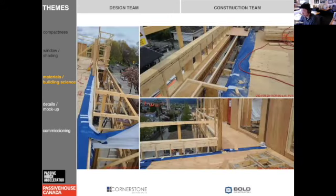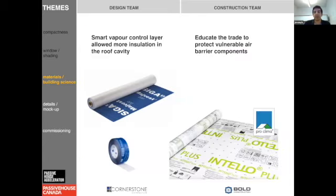And here's just a construction image. Yeah, so we have different details, some at the edge of the deck, some at the edge of the building, and transitions between outside parts and interior parts. And smart membranes were used on this project to allow for more insulation in the roof cavity. This is because it allows drying to the interior.